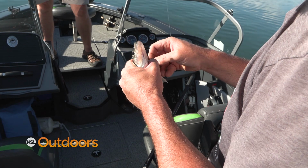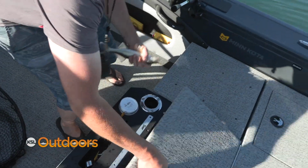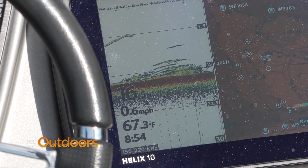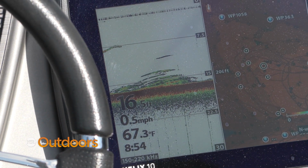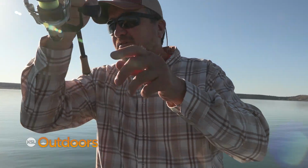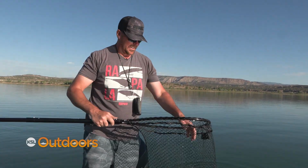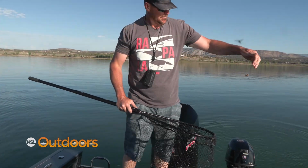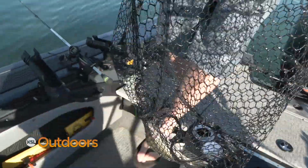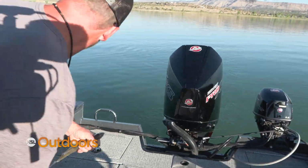But there again, it's all about spending that time to find the fish on the fish finder before you fish. Yeah, you've got so many fish under the front of the boat at this moment. You got a fish on. Sure is. It's a little walleye. And quick release too. He's a 10-incher.